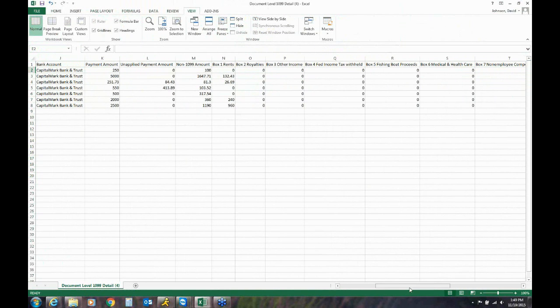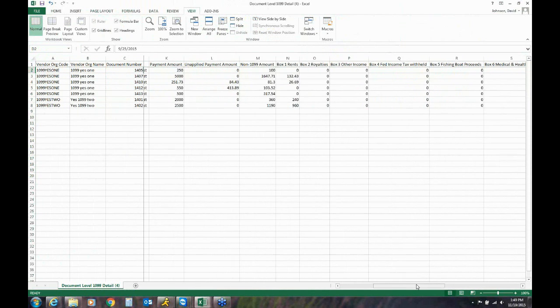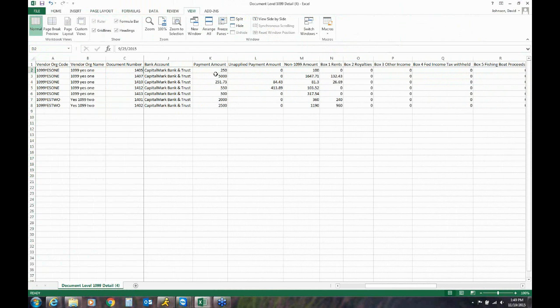we also have some other important information here. So we have the total payment amount. We have the unapplied payment amount. This is something that you want to take a look at before doing your 1099s, to make sure that all of the payments have been fully applied. If they have not been applied yet, we don't know what the 1099 category would be, so they will not be included in the 1099. So that's one of the best practice first steps that you take.